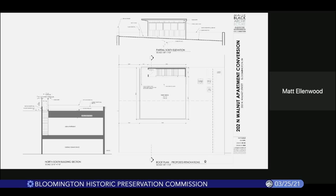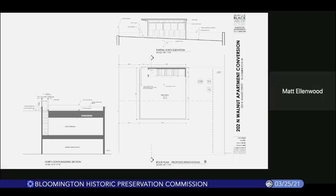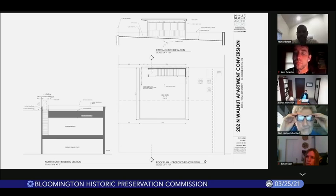And then the railing would be attached to the edge of that deck. If you look at the upper drawing, the upper partial south elevation, you kind of see where we've noted the guardrail. That would be on the west edge of the deck. And then in that north-south building section, lower left of the drawing, we're also calling out that guardrail. And so you can see how that sits in relation to the parapet along 6th Street.